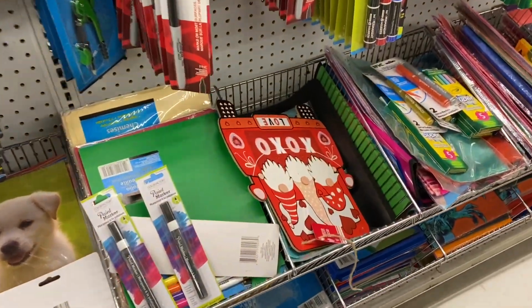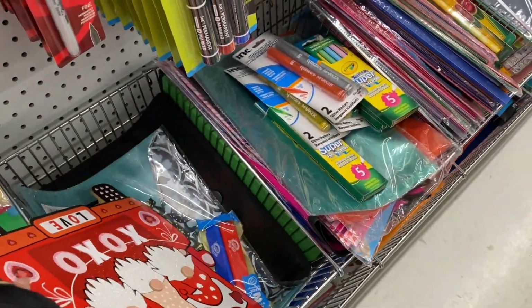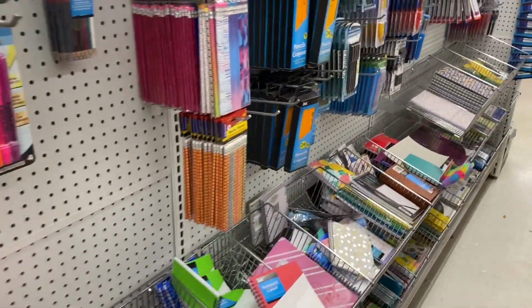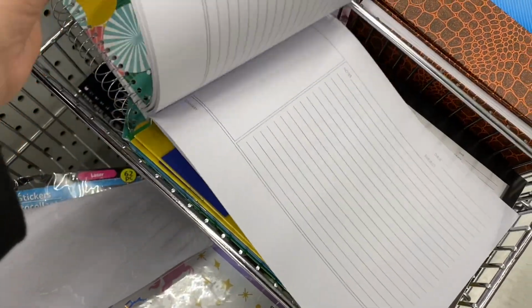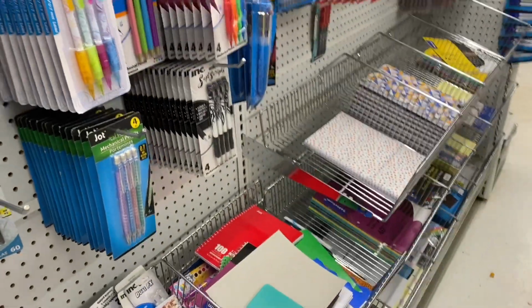Oh, check this out. This is a Valentine's Day piece. I don't think they had any at the front, did they? I don't know if they were hanging on that front wall. Anyways, we'll take a look at some of the stationery. I keep eyeing this little notepad, and then I say I have so much paper at home, and then I'm tempted to buy it. Do I need it? No, but it is a nice little layout.